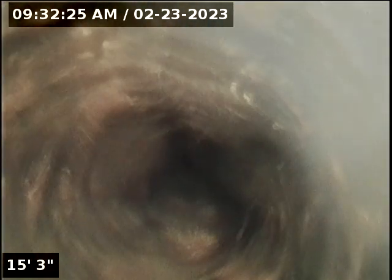Pretty good size belly. And there's the main vent.